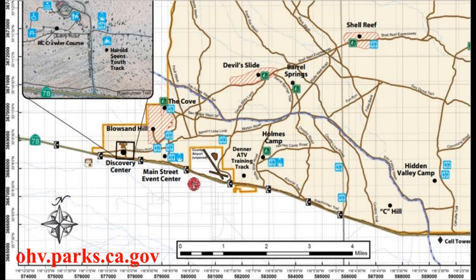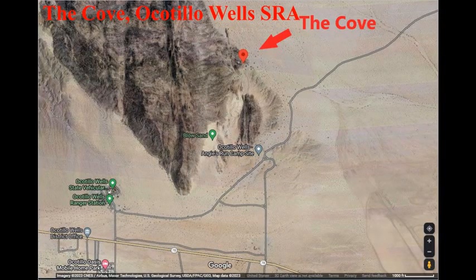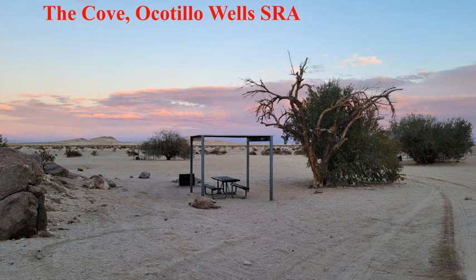There are numerous geologic formations in the area, including a cool slot canyon hike, which we really enjoyed. We stayed one night at the Cove, which had a wind-sheltered spot and 8 or so ramadas with tables and fire pits and a vault toilet. We had to climb about 30 feet up the hill behind us to get cell signal at this location.